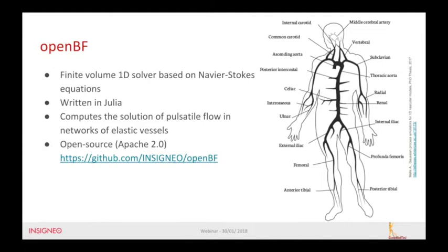What you can do with it is to simulate pulse pressure in all the main arteries of the cardiac circulation. And these are shown here in this slide. These are mainly the largest and the most elastic arteries in your body. OpenBF is a numerical solver. It's based on Navier-Stokes, so it's physically based and is only 1D.